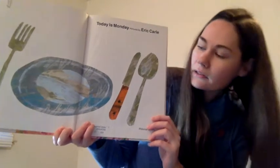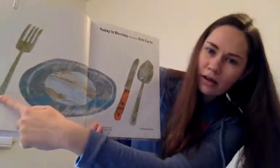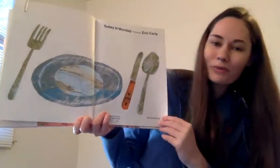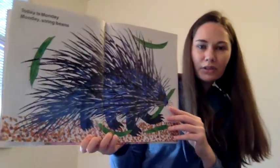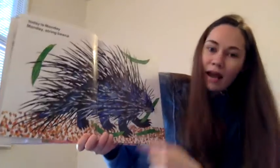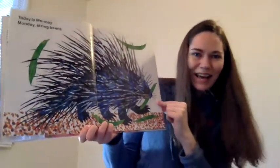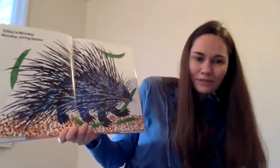Here's the title page. There is a plate. And then what's this? It's a fork, a knife, and a spoon. So this book is about different kinds of food. Here's the first food. The first food is string beans. And then there's an animal on this page too. What is this animal? It's a porcupine. He has the string beans stuck on his quills.